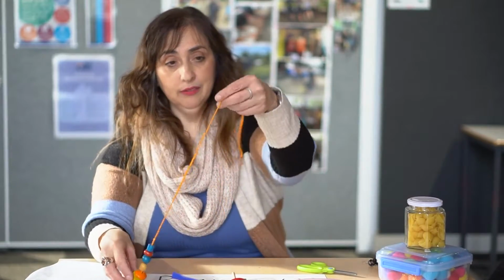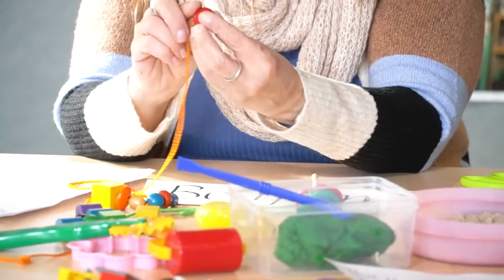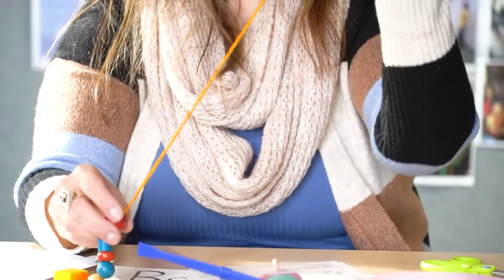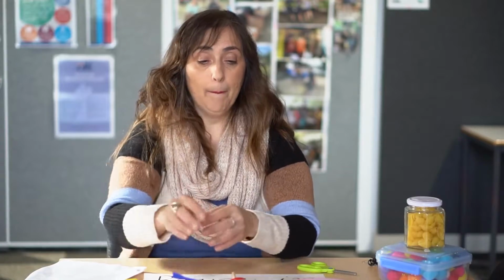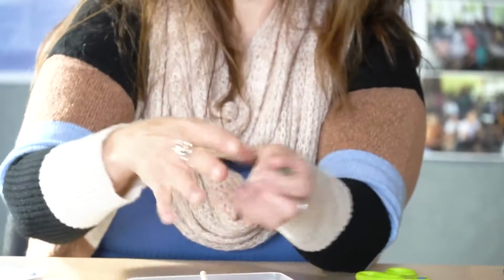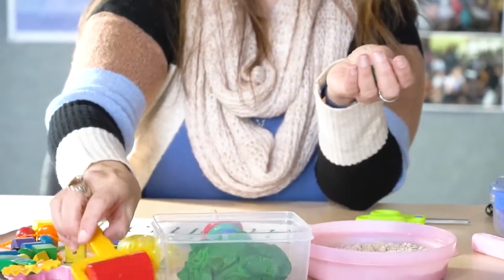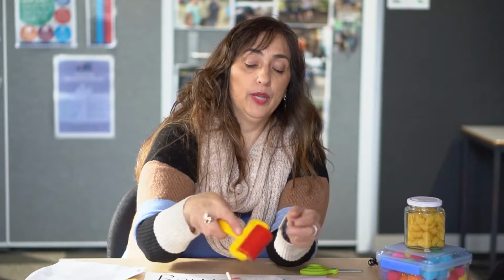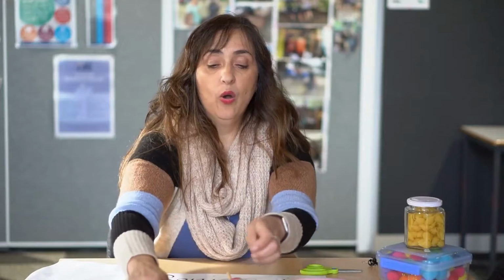So, if you have a look here on my table, I've got threading, so using shoelaces, string, whatever you have at home. There's no need to go out and buy lots of things. You've probably got lots of great stuff at home. Threading, Play-Doh, being able to squeeze, punch, pinch the Play-Doh, roll the Play-Doh, using lots of different Play-Doh tools like rolling pins and cutters. All this is going to help build that fine motor.